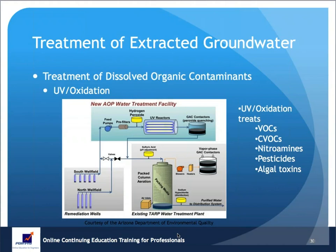And that was used in situ, but then there was also a series of boundary pump and treat wells. So they were extracting groundwater, and then they ran it through air stripping, but instead of going through granular activated carbon, it went through an ultraviolet oxidation reactor. And the UV oxidation does a really good job breaking down VOCs, CVOCs, fluorinateds. Also things like nitroamines, it'll break down pesticides, and also things like algal toxins, and it will act as a biocide in addition to everything else.